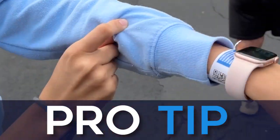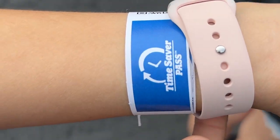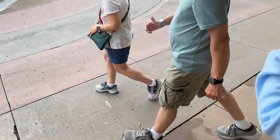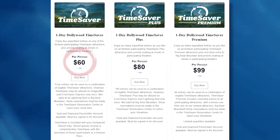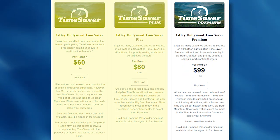And as a pro tip, by staying at these hotels, you will also receive a time saver wristband. They also have a place for you to pick up your tickets to Dollywood right on site, which again was very convenient. Now, for each person, a time saver wristband can cost between $60 to $100 depending upon the one that you buy. And the one that is included is the basic time saver and time saver plus.